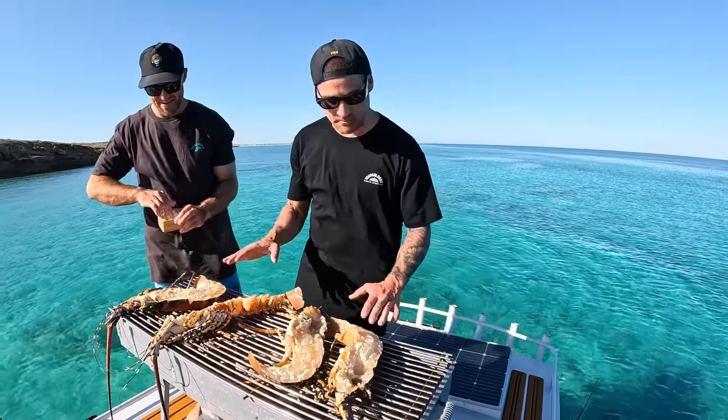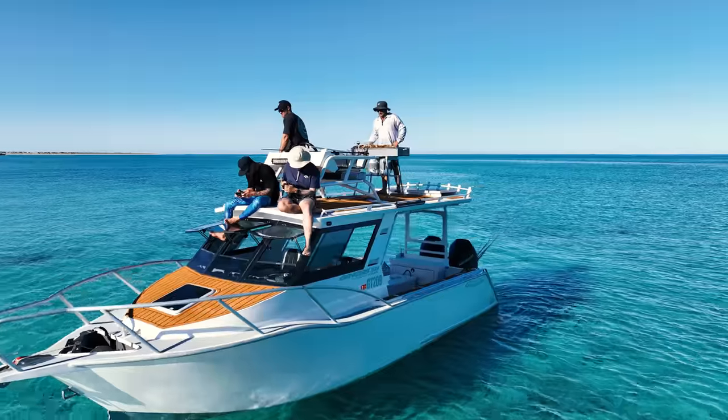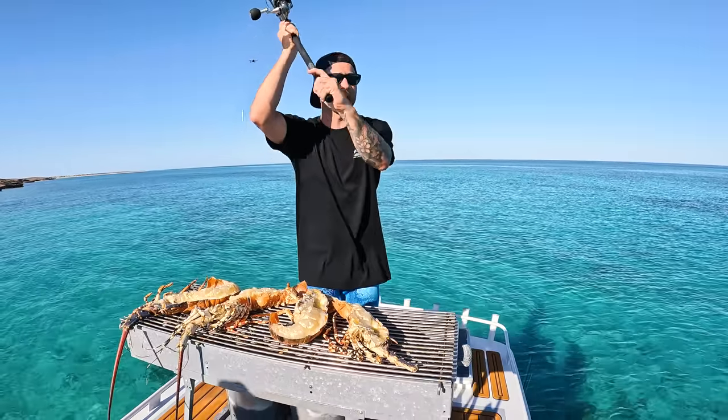We put these guys out of their misery, but it's so fresh that all the muscle memory and stuff is making it twitch, which just means it's gonna be bloody delicious. These are so close to being done.